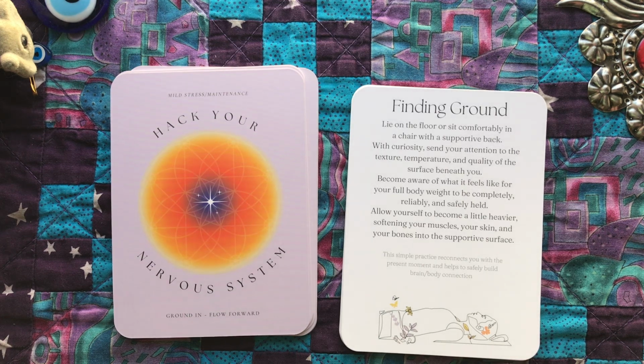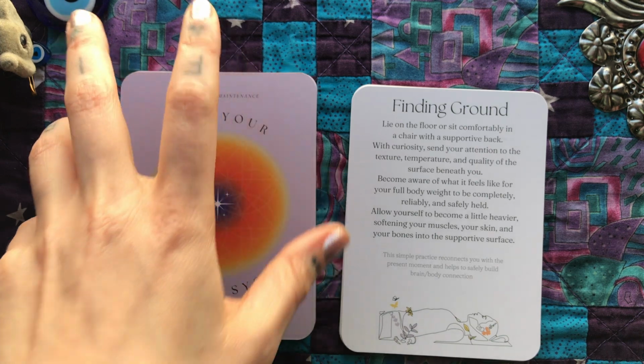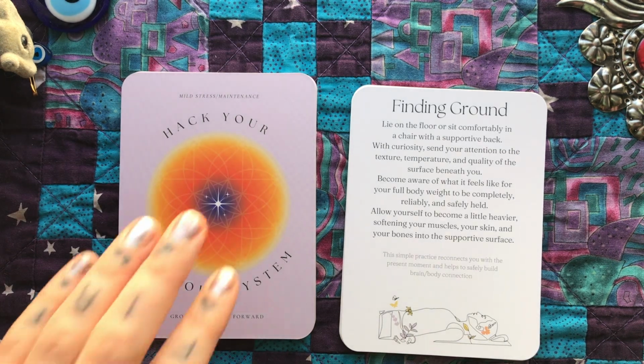Finding ground. So this is just lying on the floor or sitting comfortably in a chair with a supportive back. So it's sort of like meditation. This reminds me of Shavasana in yoga, which is arguably one of the most important postures. In every yoga class, it has Shavasana at the end, right? But not every yoga class has a warrior pose or any of these other things. But it does always have this.